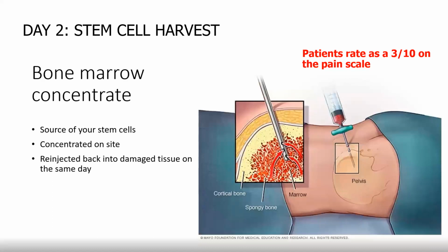Most patients rate this procedure as a low grade 3 out of 10 pain. We do actually provide some anesthetic through inhaled nitrous oxide, laughing gas, as we're doing this procedure. So most people tolerate this very well.